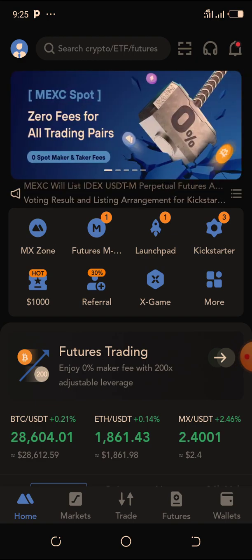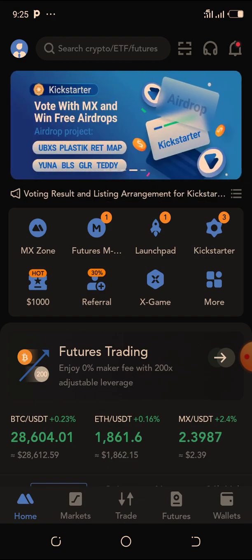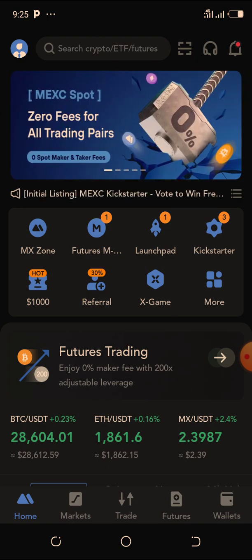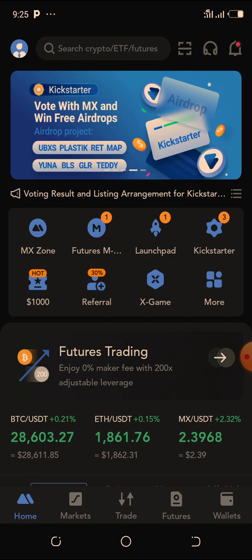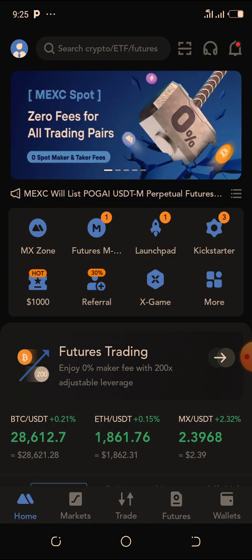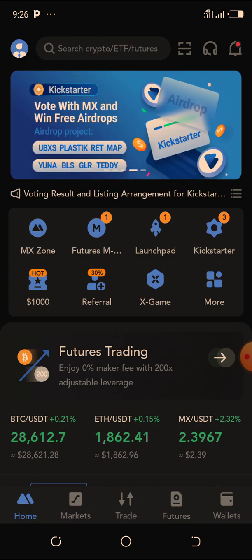Coming to DeFi, many shitcoins are being launched here where you can buy and sell within this exchange. Many of them are being launched here on MEXC exchange. That means the new tokens that they newly launch, some of them are launched on MEXC, and you can buy and sell them within this exchange. So I'm going to show you how to buy and sell on MEXC exchange. Let me firstly show you how to verify your MEXC wallet.